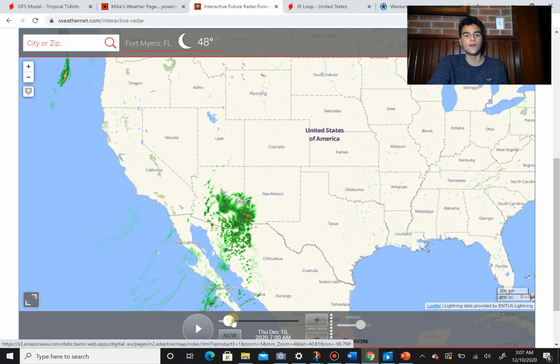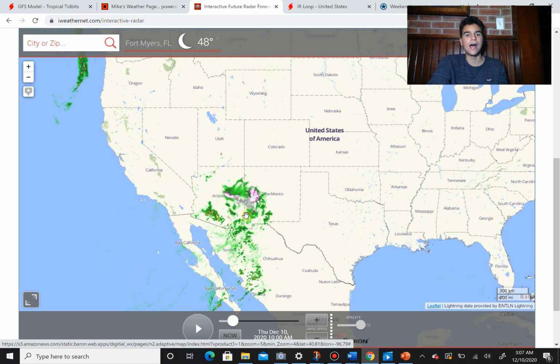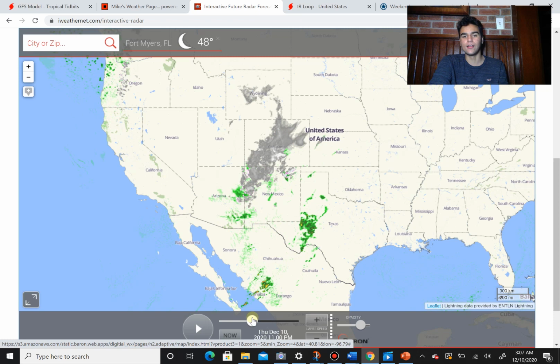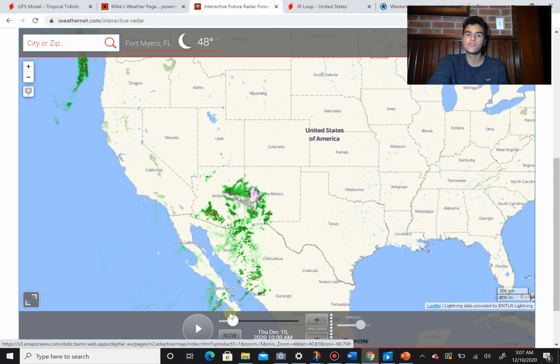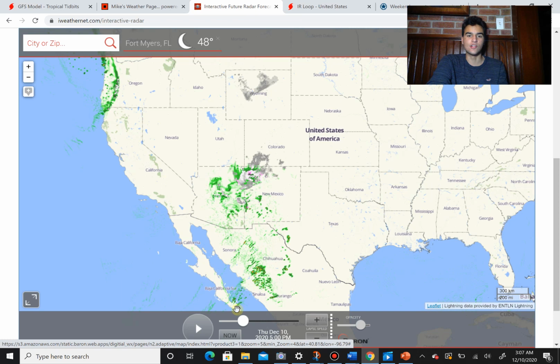So as of right now, if we move on to the future, you see the thunderstorms continue, and then in the higher elevations of Arizona and New Mexico, you begin to see some snow showers, as obviously in the higher elevations, the air molecules are more spread out, with less energy between them, which means it's colder, and you're far more likely to see snow.